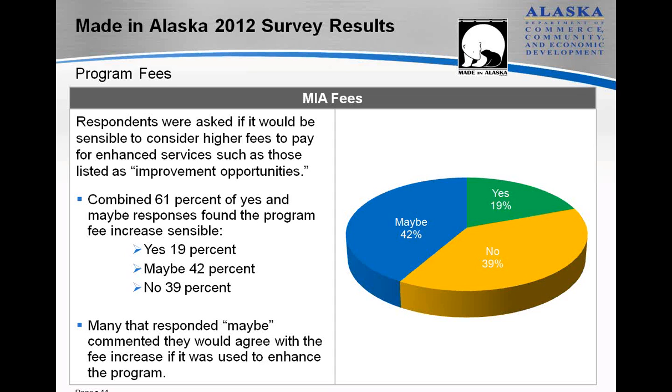There's the responses. Yeah, and Michael, one of the things I'd point out too is that when we're out in rural communities, that's one of the biggest questions that we get about the Made in Alaska program: what the fee structure looks like.